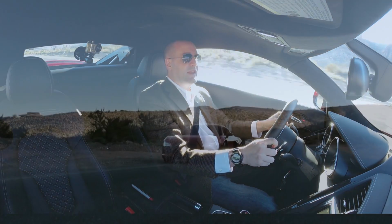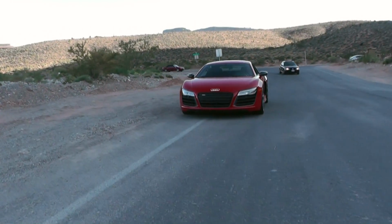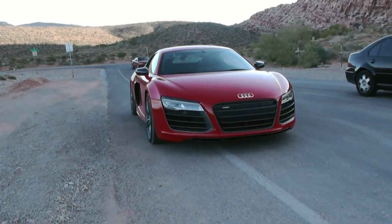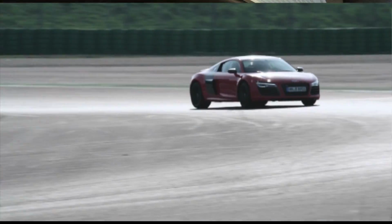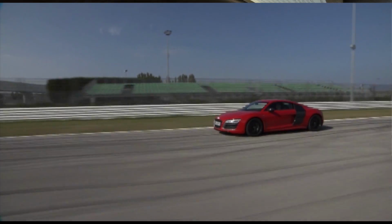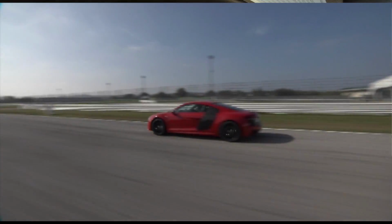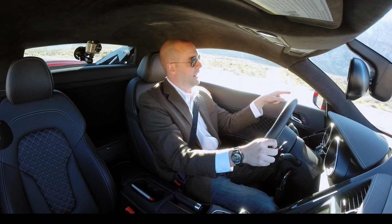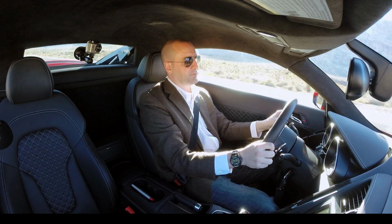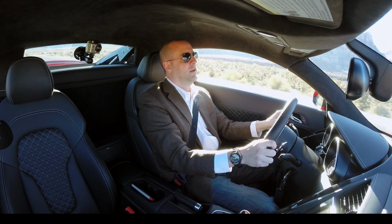Other things that make up the V10 Plus are standard carbon ceramic brakes, reduced sound deadening in here, a smaller fuel tank, and real carbon fiber bits all over the place. And Audi likes to point out, as they should, that where you see carbon fiber on their cars, it's real carbon fiber. It's not a carbon fiber cover on something else. That side view mirror is a piece of carbon fiber. All of that, I think, saves you 100 or so pounds.